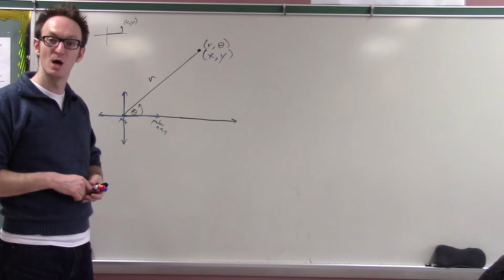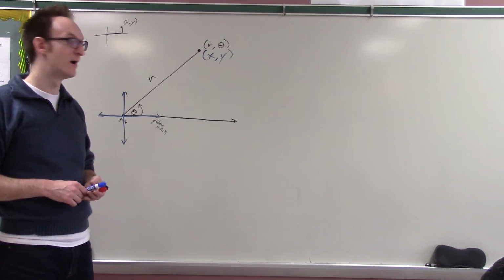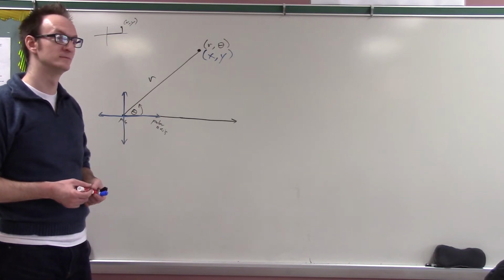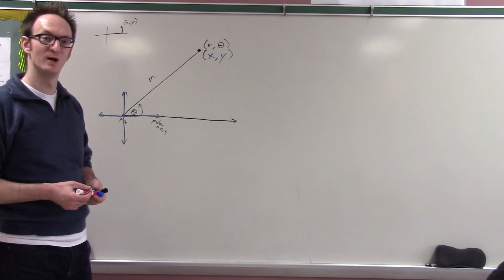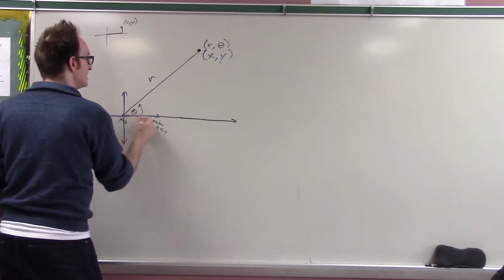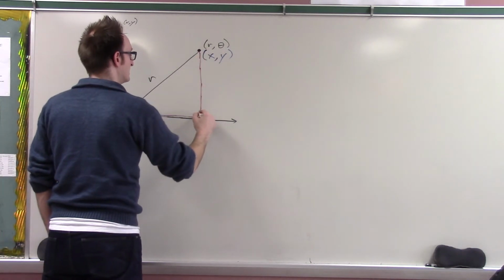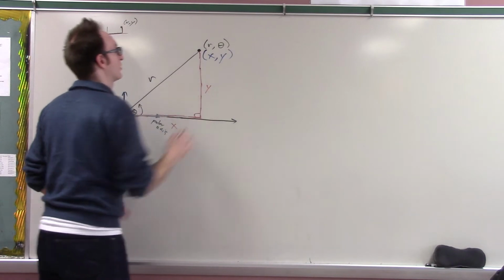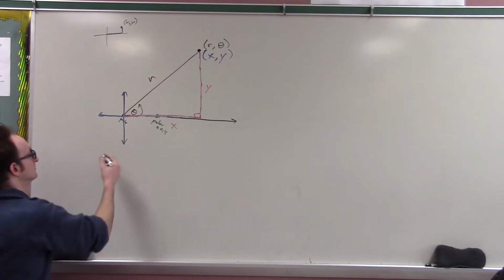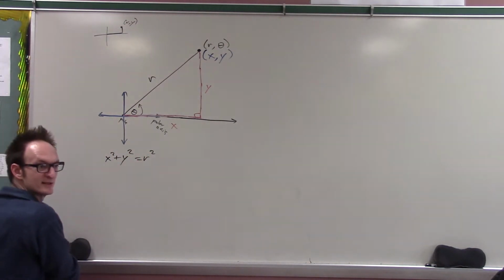What are some? This point is x comma y. This means that this is x, and this is y, because that's how the Cartesian coordinate system works. Does that make it a little easier? Okay, so what's one fact? X squared plus y squared equals r squared, true. More facts.